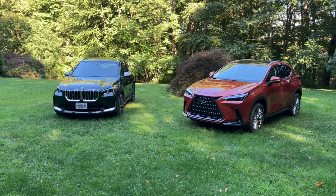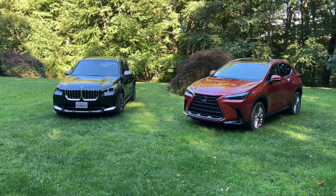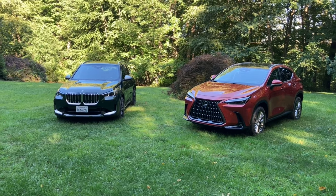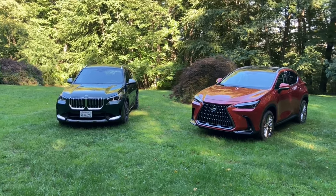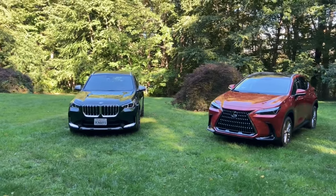And how much can they tow? Well, the BMW can tow more. It's, I think, 3,700 pounds. And the Lexus can tow 2,000 pounds. But are you going to really do a lot of towing with these things? I mean, come on. Come on.